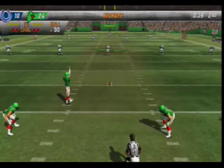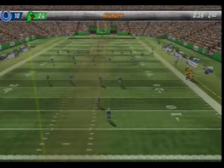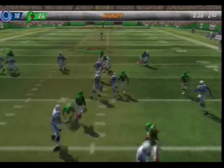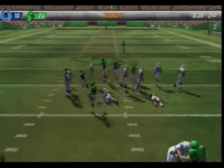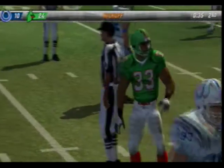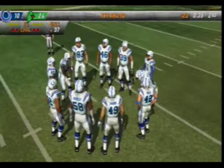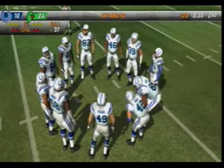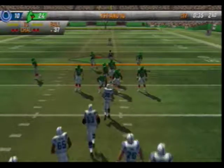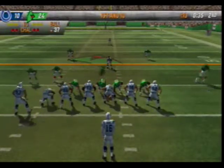Wright is back and ready to put this one in the air. Decent kick. We should have a return. From the 8-yard line. The Colts need to score quickly as they start this drive at the 37. The Colts will start the drive at the 37-yard line. First and 10. Get it started.